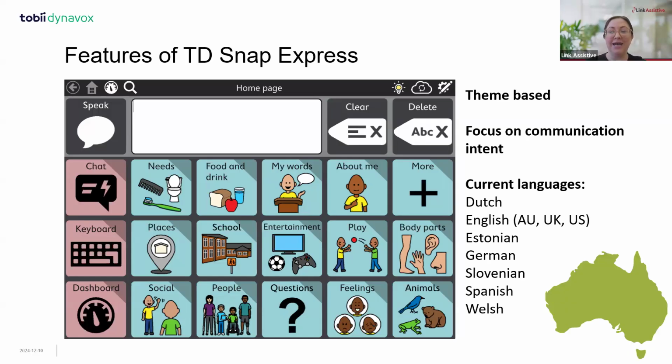It has been localised to Australia. So our colleague Amy, who, as I said, is on the chat, assisted the team at Tobii Dynavox with this localisation. And you can also see the other current languages that are available there.